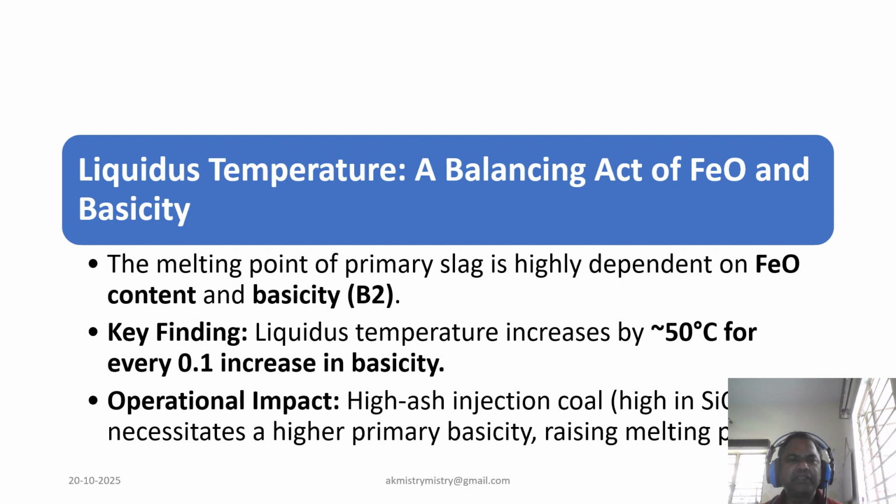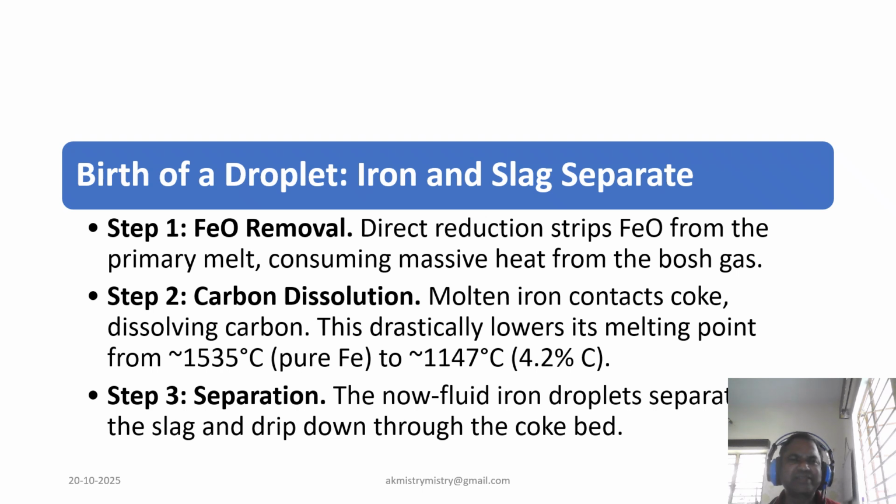This is why high ash coal, which is rich in silica, can be problematic. It forces a higher basicity and raises the melting point to a huge extent.